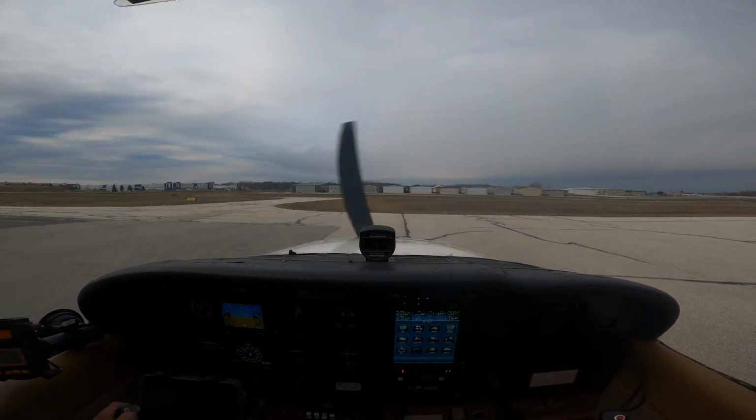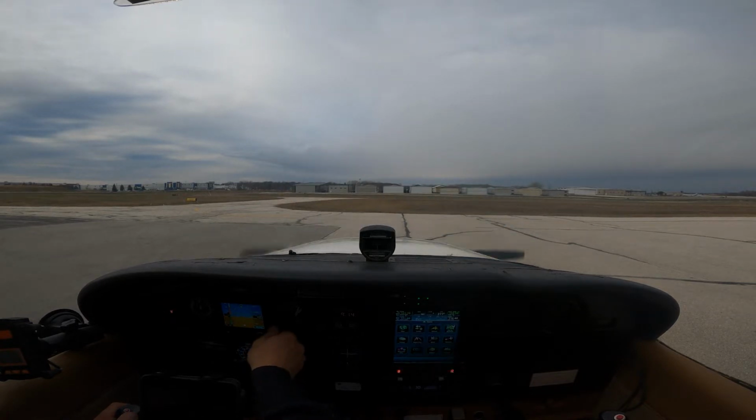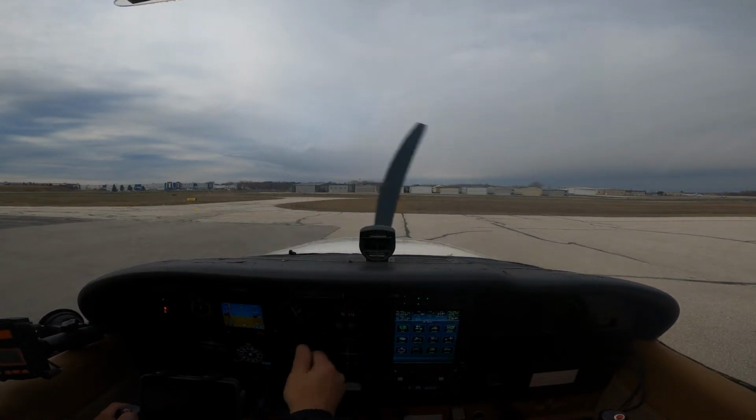Visual approach in use. Landing and departing runway 28. IOS information may be obtained on the flight service frequency 122.65. Advise on initial contact you have information Tango.